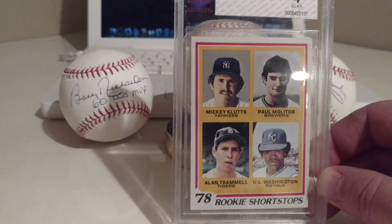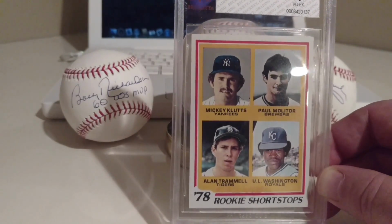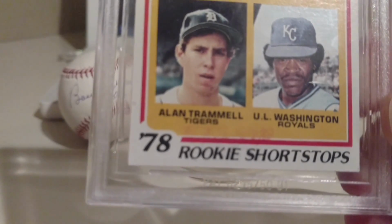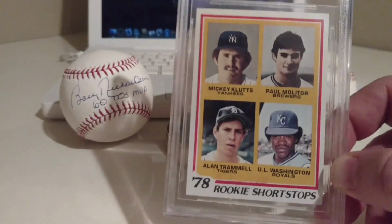If you look at it, it's got great corners, great centering, but I think what brought it down is it almost looks like there's some... now that I look at it, it might be jam or something on there that I probably could have wiped off.